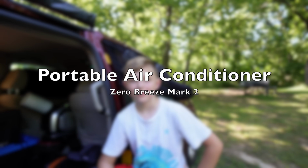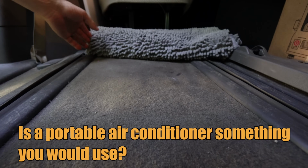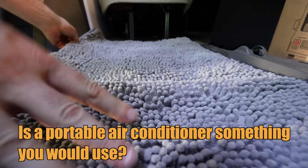Are you ready to get in the air conditioner? Yeah. Awesome. Good? Yep. Now I want to put my carpet out because I want my feet to be nice and cozy.